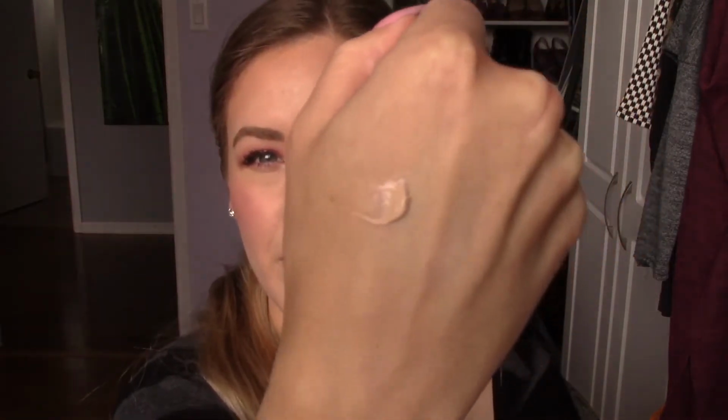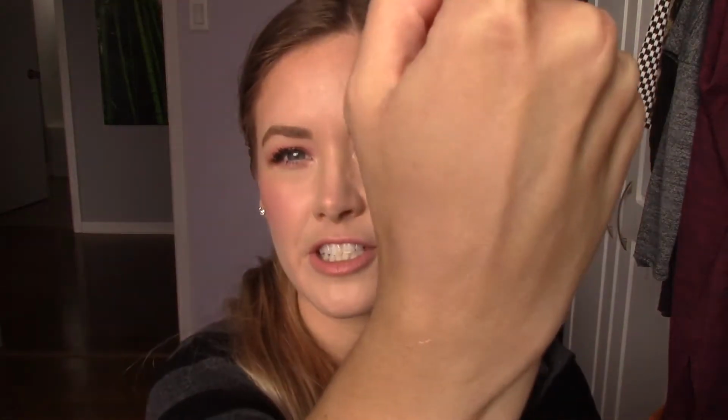They break me out. My friend Angela gave this to me actually before we went away. She's like, I have this, maybe you can use it. She was worried about not using it in time before it expired. And it is tinted. I don't know if you can see that, but when you rub it into your face, it really doesn't offer any coverage per se, but it does leave the skin looking really healthy and luminous, and I really like this.